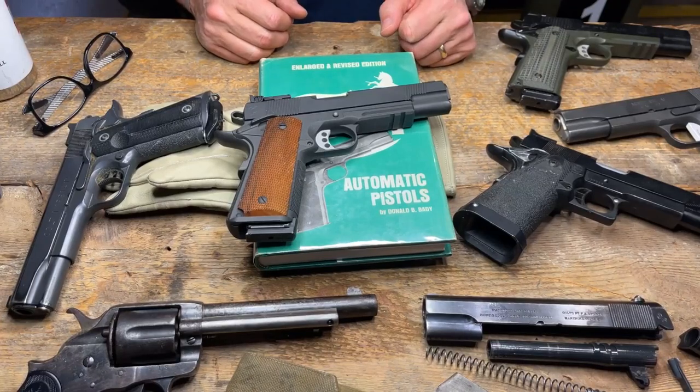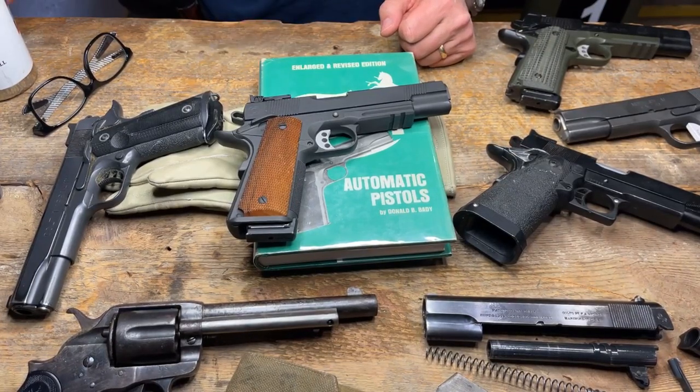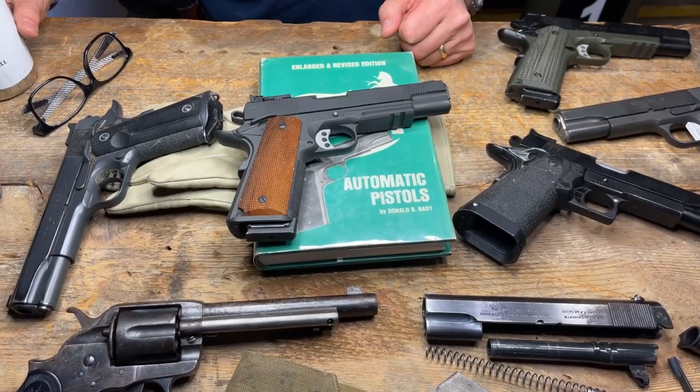Right. Yeah, I mean, being a longtime reenactor myself, you could never get a 1911 to run blanks, ever. It was always iffy, you know.